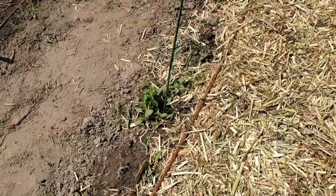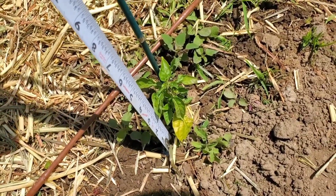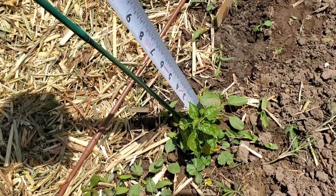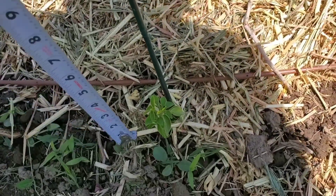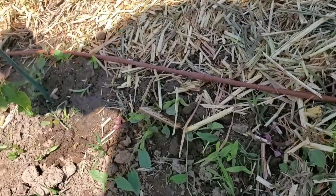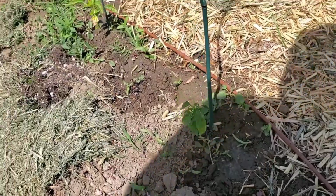There we go. And next we've got the Thais. They're starting to wake up a little bit. 4 inches. And this Thai pepper is 3.5 inches. And this Serrano, 3.5 inches, but healthier than last week, I guess. It's right at 5 for that Serrano.